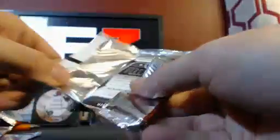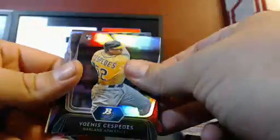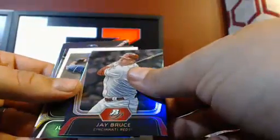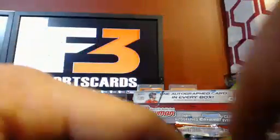Three packs left. This is a sticky one. They put dual dummies in this one or what? Cespedes rookie card. Jay Bruce. Jurickson Profar. Dummy. Prince Fielder. Andrelton Ethier. Two packs left.